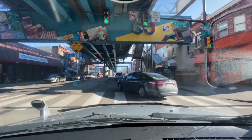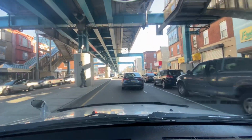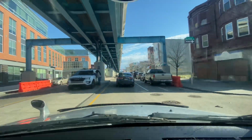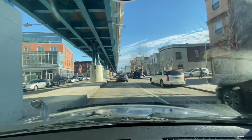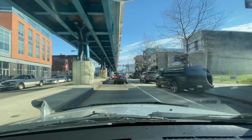Gentleman decided to make a right on red despite it saying no turn on red. This female on my left-hand side is talking to the police. We have Salford Street on my right-hand side. She was talking to a female officer, so it was a female on duty. We have Three Musketeers Candy Shop on my right-hand side, located on Redfield Street.